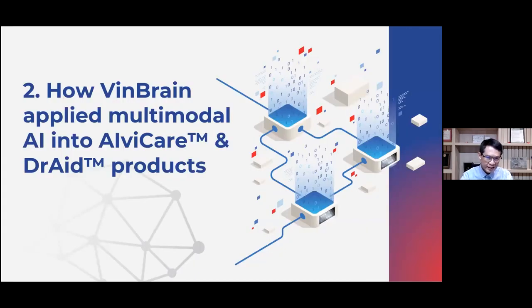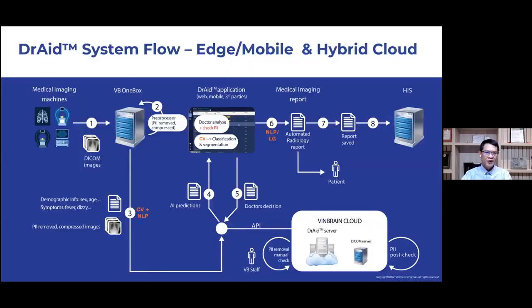Thank you. So the next topic, I will share how we apply multimodal AI to solving our problem. You can see from the Dr. H system flow today, we bring the edge, mobile, and hybrid cloud to solve the problem. The imaging comes from imaging providers such as GE, Fujifilm, and Siemens, which send the DICOM file to our edge, the VB1 box. The edge does preprocessing to make sure the image meets quality requirements, such as the pixels being 512 by 512, and also removes the PII data, which is personal identification data, before it leaves the hospital.